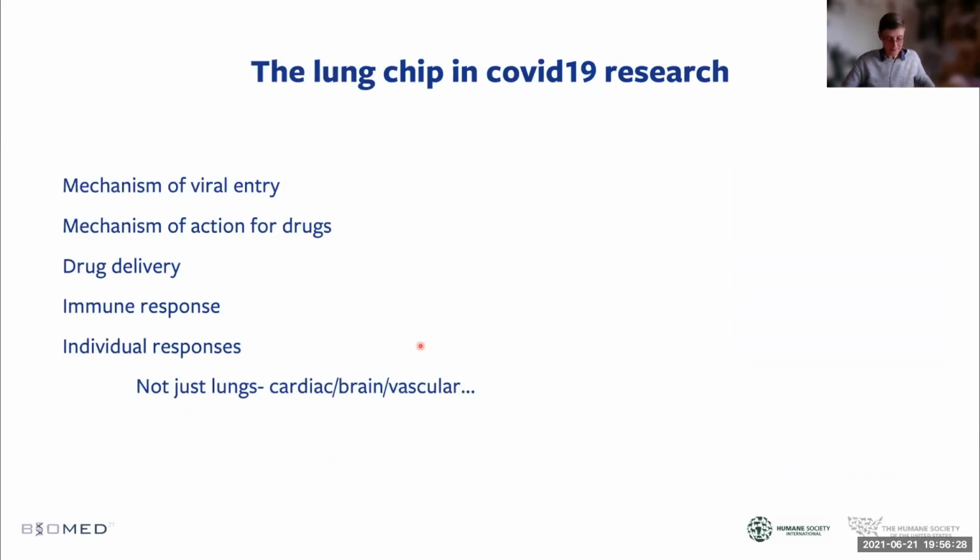But let's finish by thinking about COVID-19. It's something that we can't not talk about, can we really? And the lung chip has proved pretty instrumental in some ways in looking at COVID-19, I think. And it's been used in many different research groups throughout the world to address different aspects of COVID-19.